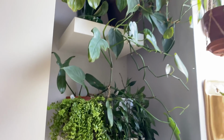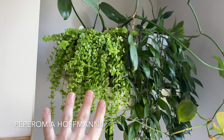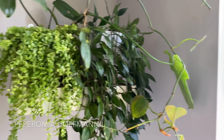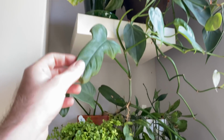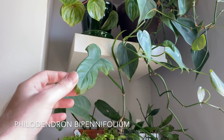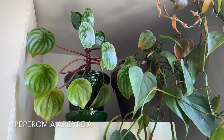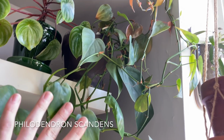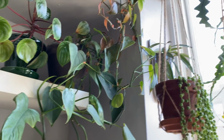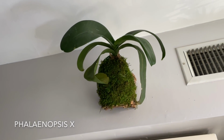Inside this, whatever doodad right here, there is a Peperomia hoffmannii, and then this is a Hoya lacunosa. Really easy Hoya. Philodendron bipennifolium. And then there's a Peperomia argyreia, or the watermelon peperomia, as well as just your standard Philodendron scandens right here. It just kind of goes all around the window. Before we move on, I just want to point out that I have a Phalaenopsis orchid up on the wall here. And then let's move into this window right here.